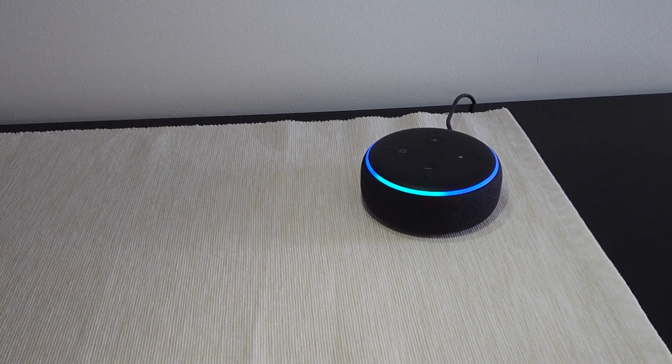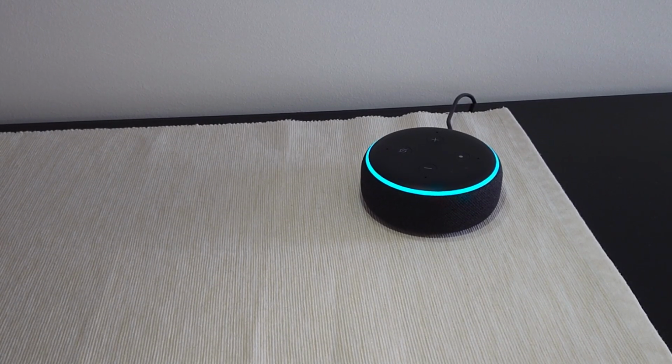Alexa, play TuneIn Radio everywhere. Getting the last TuneIn station you listened to, M80 Radio. Playing on the Everywhere group.